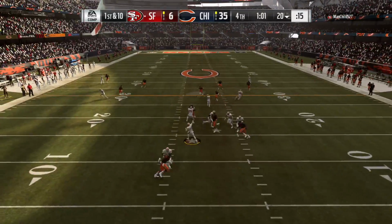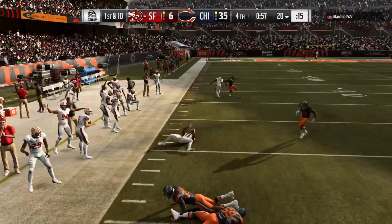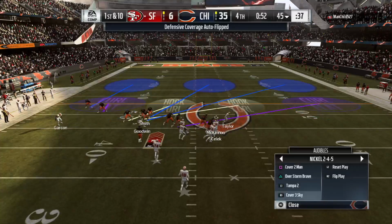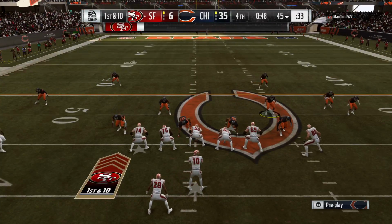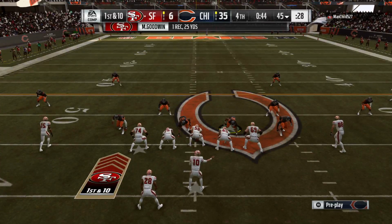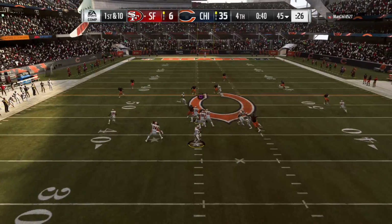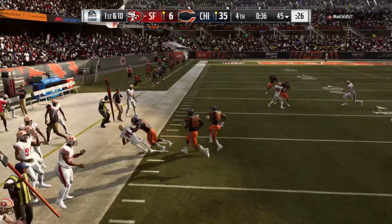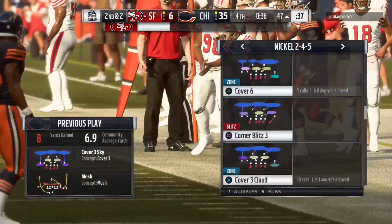Trying to shake off the interception from the last drive. He'll look to throw. And he finds his target. It's Marquise Goodwin. And he's able to get this one up to the 45-yard line. A really nice gain of 25 yards. On first down, Garoppolo. Throw left side, caught by Goodwin. A good pickup there. 8 yards on the first down completion.